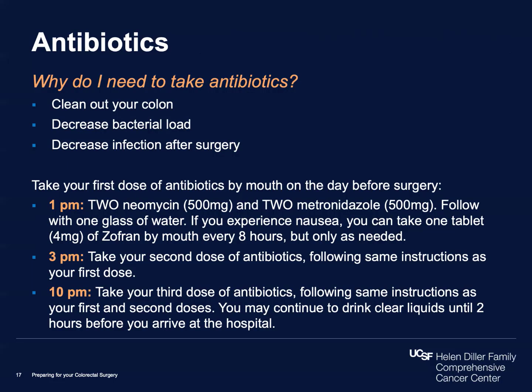Antibiotics. Why do I need to take antibiotics? They help clean out your colon, they decrease the bacterial load, and they decrease infection after surgery. You will take your first dose of antibiotics by mouth on the day before surgery. Again, just to review, at 1 p.m., you'll take 2 neomycin tabs and 2 metronidazole tabs. You'll follow with 1 glass of water. At 3 p.m., you'll repeat that same dosing. And then at 10 p.m., you'll repeat that same dosing for your third dose of antibiotics.